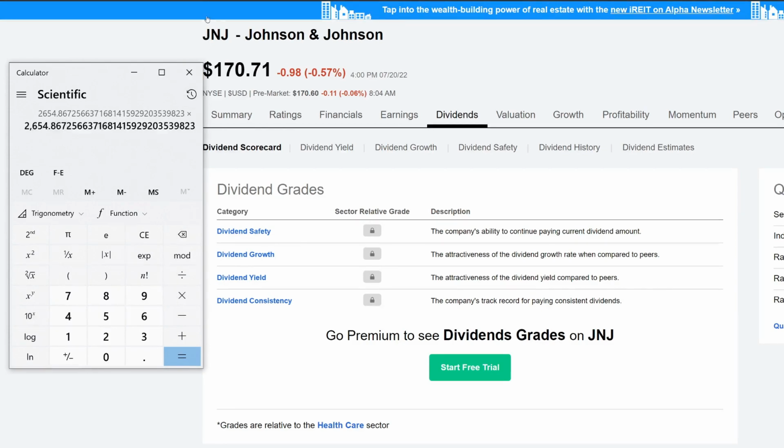And now, to figure out the total amount of money that you'd have to invest right now, you'd multiply this times the share price, so $170.71. This will give you the total amount. It's a whopping $453,202.38. Quite a bit of money, but remember, guys, it is a dividend king. Over time, you could accumulate these. You just gotta have a long-term investing horizon. You could eventually get to this, but it's still quite a bit.